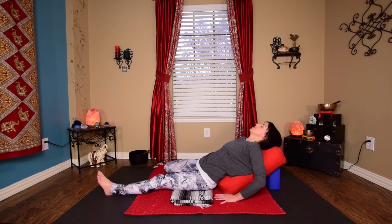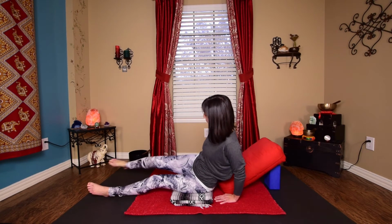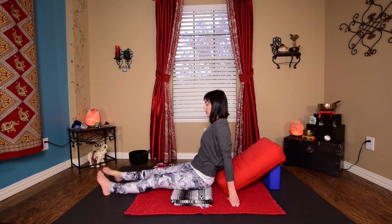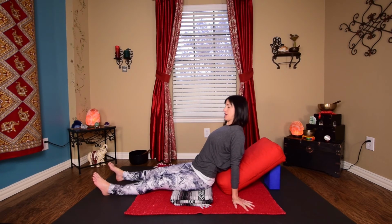Start to take your hands underneath, press back up to center, lean over to the left, take that right leg out in front of you. Just wiggle those legs around for a little rebound pose here, or you can stay super still. Some people like that better. You can even take your hands back and lift your chest just a little.